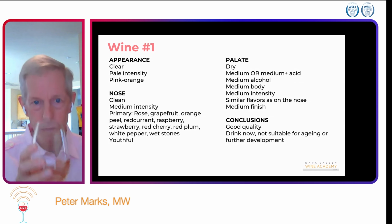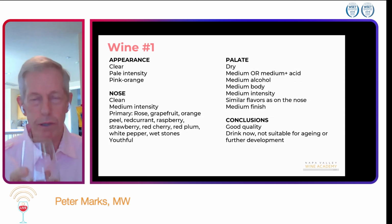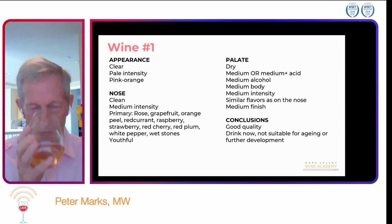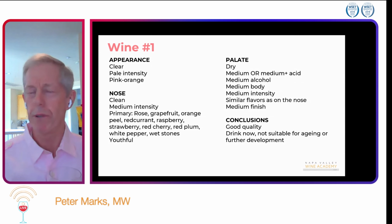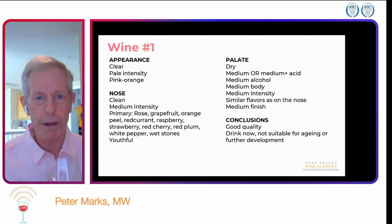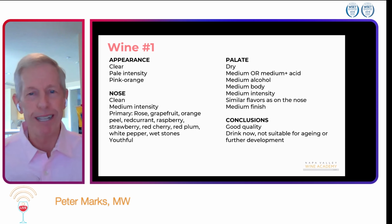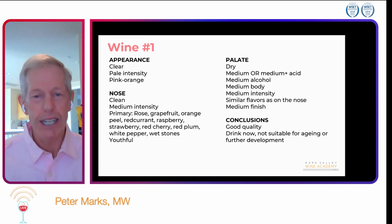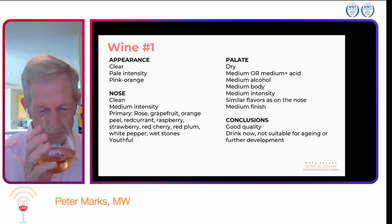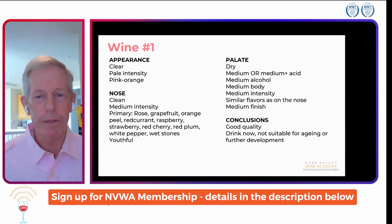Now to give it a little swirl, lots of primary fruit, rose petal, grapefruit, orange peel, red fruit, and it's sort of a tart red fruit to me. It's a red currant, maybe tart cherry, tart raspberry, strawberry. There's a little bit of a wet, stony character. It's not just fruit that I'm smelling. I'll give you a hint. There's a little je ne sais quoi. And there's also a little bit of a white pepper too, which is kind of interesting. Don't always pick that up in rosé wines.